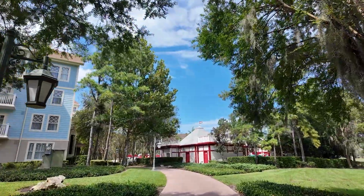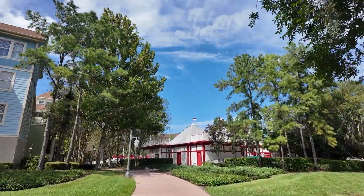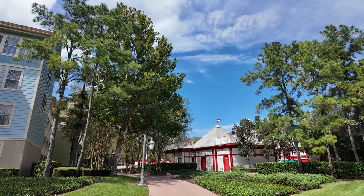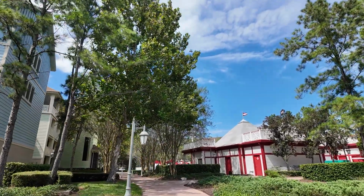This pool looks pretty cool though. It's very colorful. Yeah. We'll have to go see it. I've never been over here at all, so this is awesome. We've stayed here probably about half a dozen times, but we've always stayed preferred, and this is not preferred. So, never been over here.